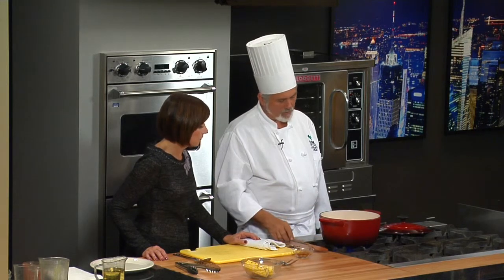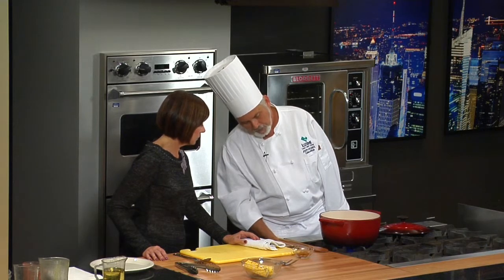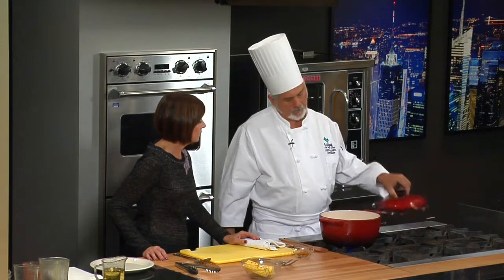Yeah, and it has its own timing device. After I've stirred it around and got it combined, I'm going to turn the heat down to about medium, and I'm going to put the lid on the pot. And that's it. When all of the liquid is gone, the jambalaya is done.